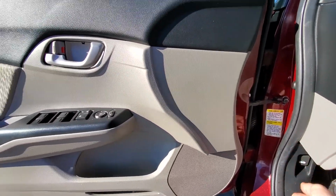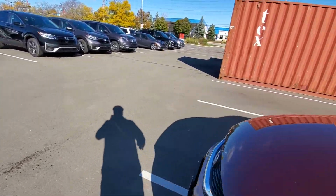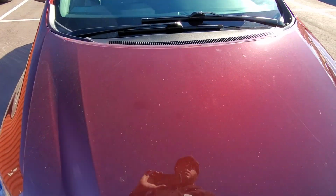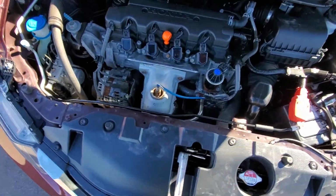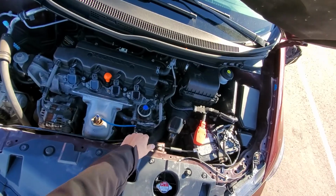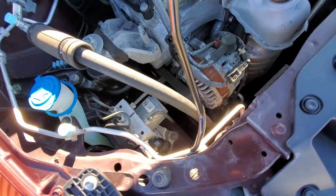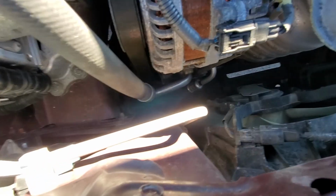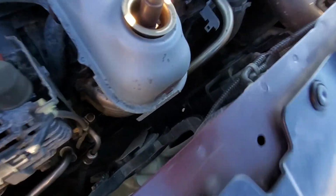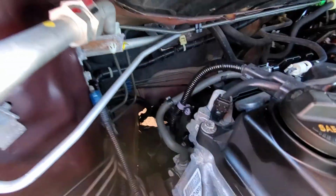Pop the hood. Let's see what we got in there. All looks pretty good under here. No signs of issue. So we look over here, belts look good, hoses look good. Again, no signs of major collision or anything like that. I'm sure the front bumper was painted for just a minor kind of rub or something like that. But hoses, everything looks good. I don't see any major leaks or anything of concern.